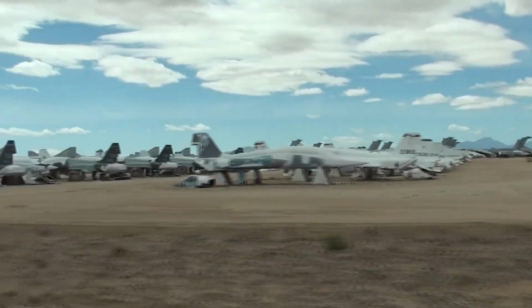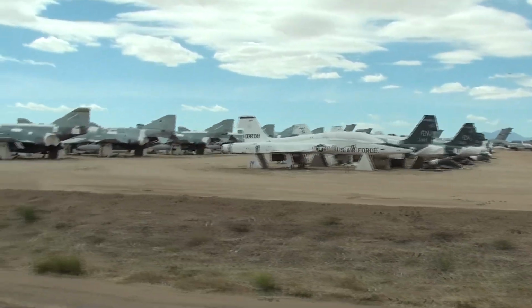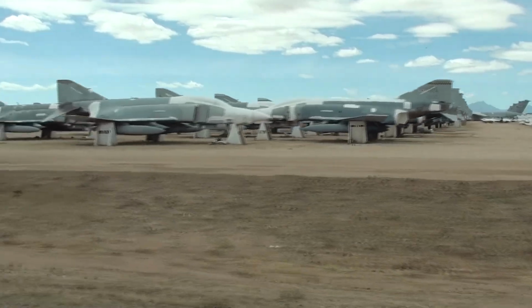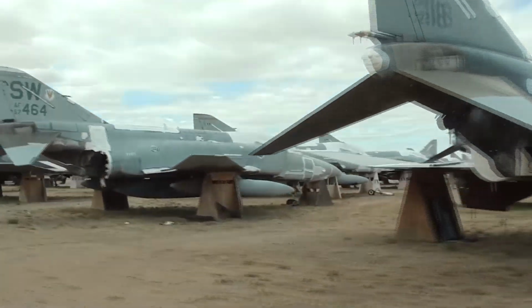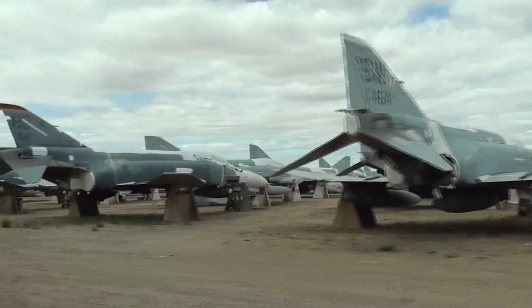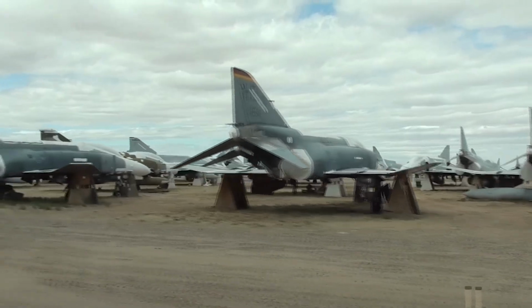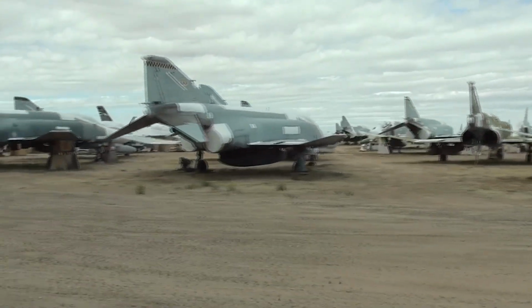If you notice, landing gear is one of the first things that come off the aircraft. High time components and things of that nature. I know him. He's a fella. You know, I'm not gonna say we're buds. That's for damn sure.